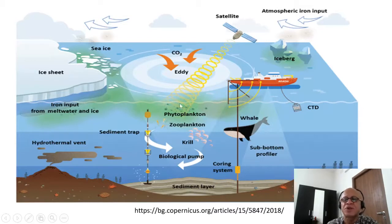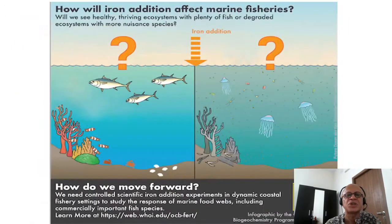So this is an experiment being planned by the Koreans. I don't know if it happened. I think it hasn't happened, maybe because of COVID and so on. Some have happened, but not all of them. So you can see that they are planning more designer locations for doing the fertilization of the Southern Ocean.